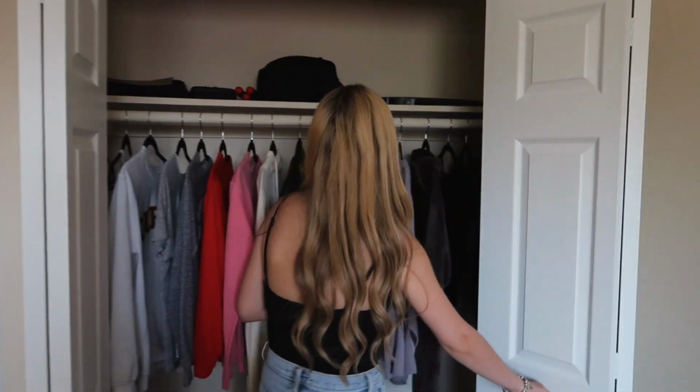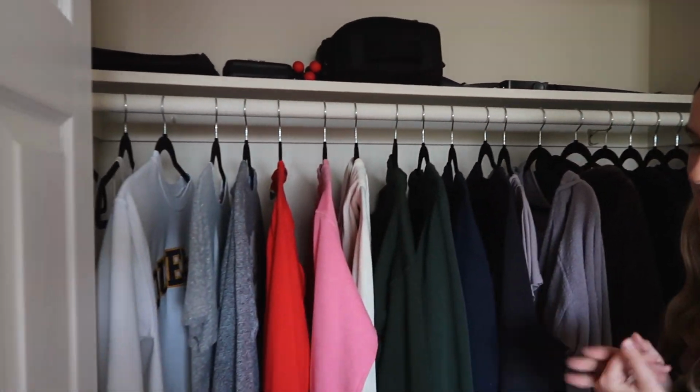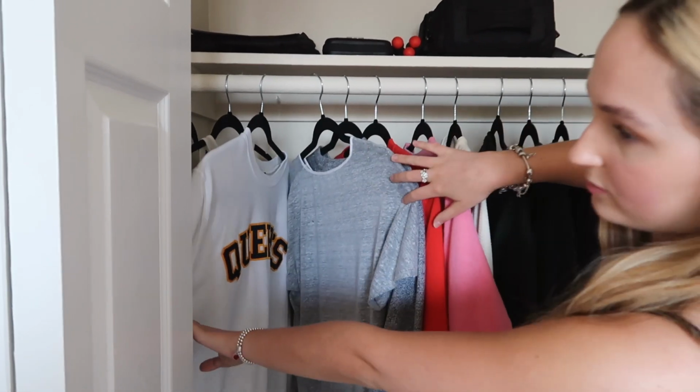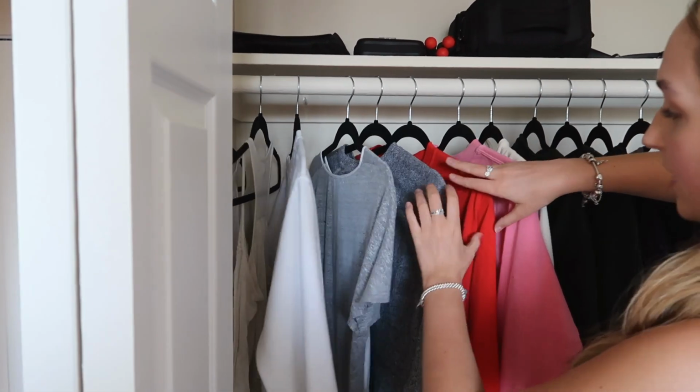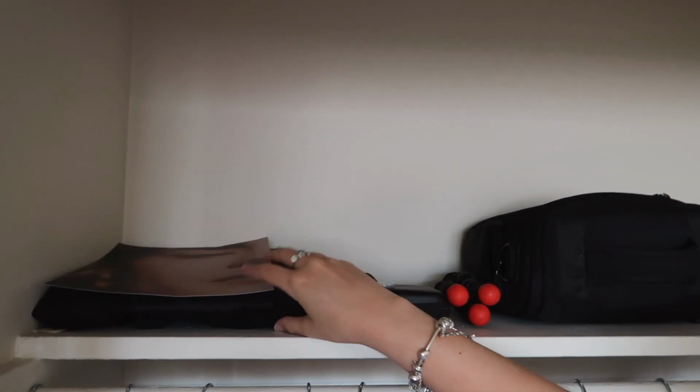And then we have another closet. In here, this is kind of like my second closet for clothes. I don't have that much in here, but it's clothes that I don't wear on a daily basis at all, but I want to keep here. For example, I have a queen sweater, which I don't wear that often, but I want to have it with me. And then on top here on this little shelf, honestly just random stuff.